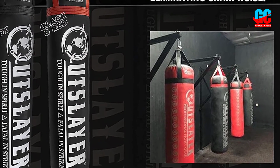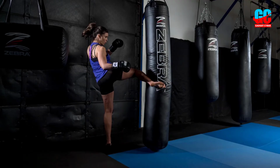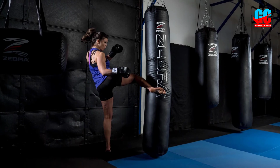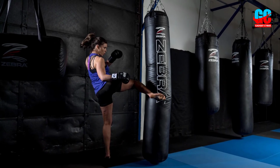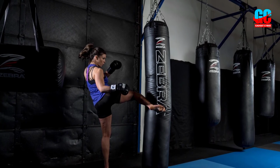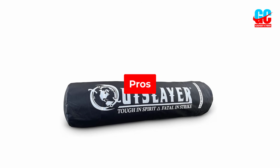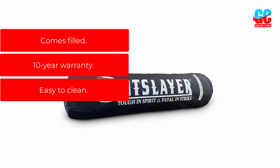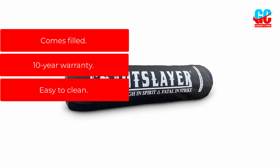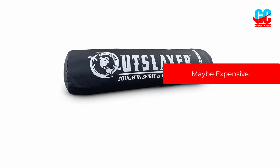Our most durable bag on the list, it's filled only with dense fabric, so you won't experience excess settling in hard or hollow spots, which sometimes happens with sand-filled bags. Although it's pricier than some other heavy bags, it's a high-quality, durable bag and comes with a 10-year warranty. Pros: comes filled. 10-year warranty. Easy to clean. Cons: may be expensive.